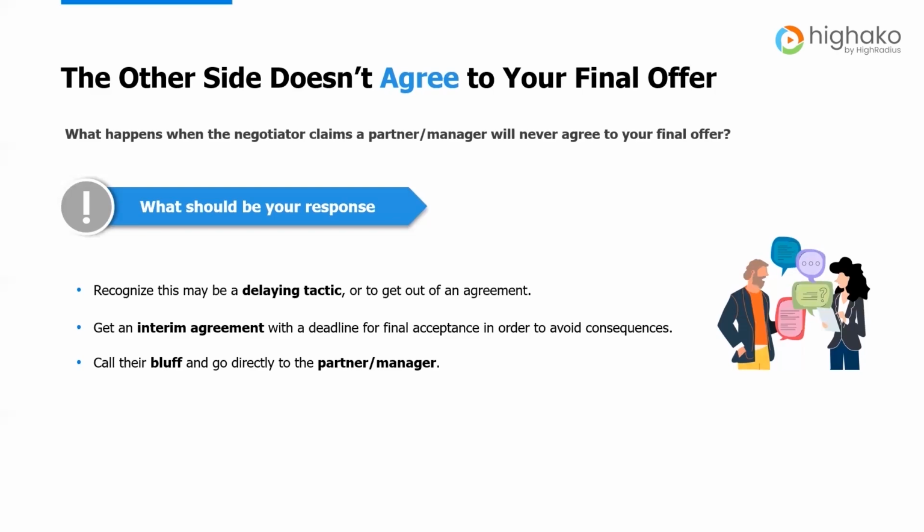So if you've given them that timeline, then they're either going to get an agreement or some other feedback from their partner or their manager or whoever it might be, or they're not, and you have kept the process moving along.